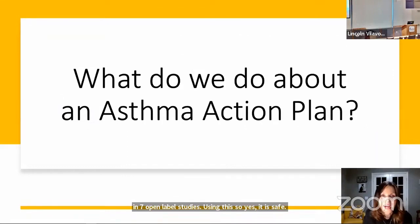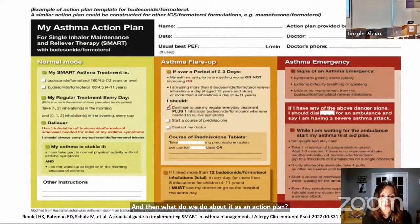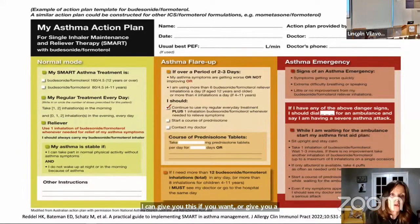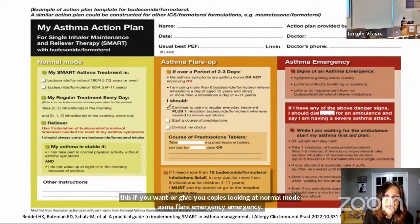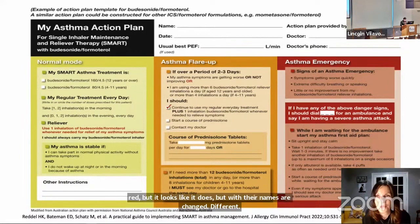And what do we do about an asthma action plan? Well, we can help with that. There's a provision of an asthma action plan, I think this was done in Australia. I can give you copies, looking at normal mode, asthma flare, and asthma emergency. This document does not have red, yellow, or green, but it looks like it does, only the names are different. So we do have an asthma action plan.